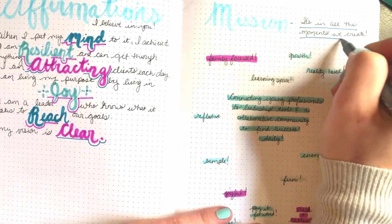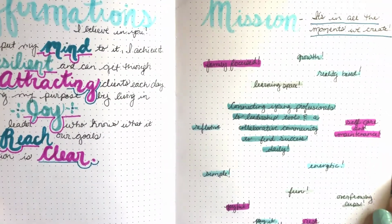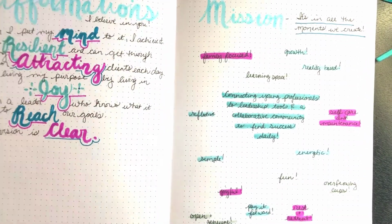It's really cute. I almost connected them with lines, thinking maybe it'll be sort of a web, but I decided against it. I really love how joyful this layout turned out. I can't wait to look at it every day.